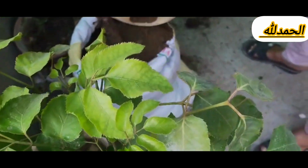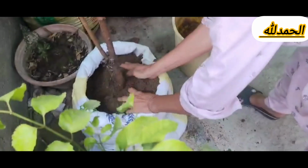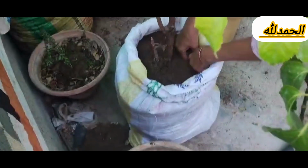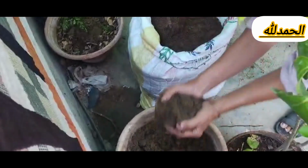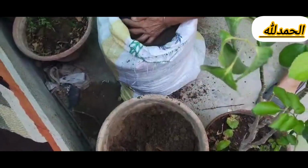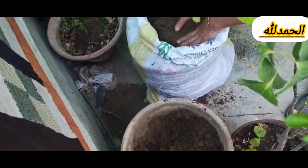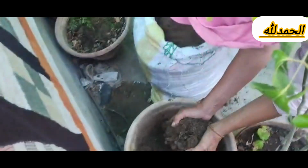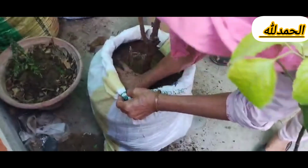9. Pruning and training. Prune indeterminate tomato varieties to manage growth, improve airflow, and allow sunlight to reach every leaf, boosting the overall health and vigor of your plant. Train vining plants like cucumbers or beans on trellises to save space, enhance air circulation, and make harvesting easier and more enjoyable. 10. Regular harvesting.